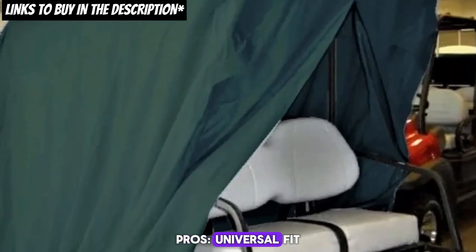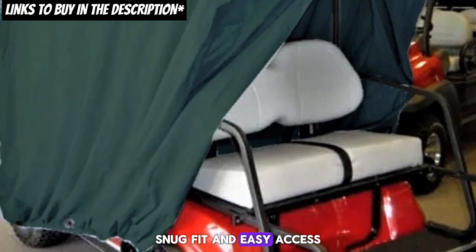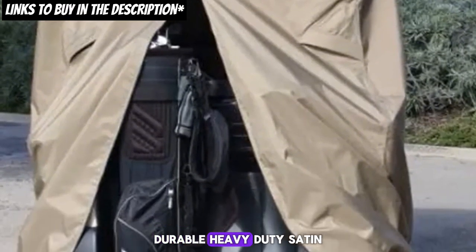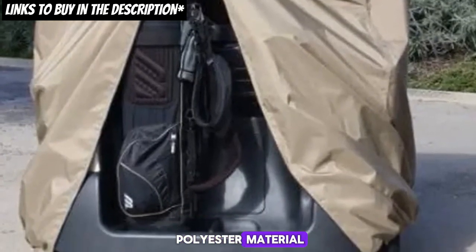Pros: universal fit, snug fit and easy access, air-vented, portable, durable heavy-duty satin polyester material, affordable. Cons: the material is a bit light.